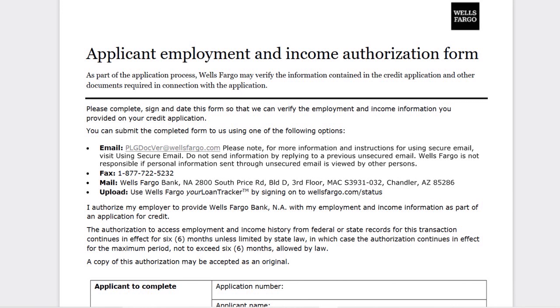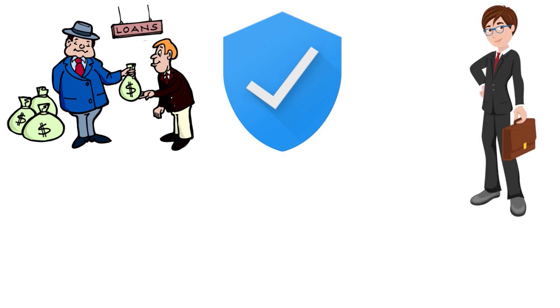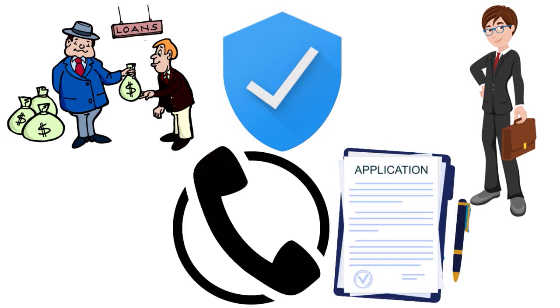Okay, I don't want you to upset your employer or be at odds with your colleagues or the HR department in your company right now. No, if you are trying to get a loan from Wells Fargo, you bet they are going to verify your income directly from the source. They're going to verify your employment directly from the source. If you lied on your application, which you should never do anyway, they will find out anyway because they will have to call the company.